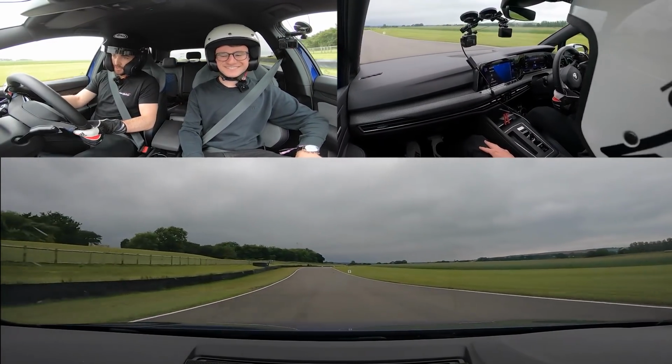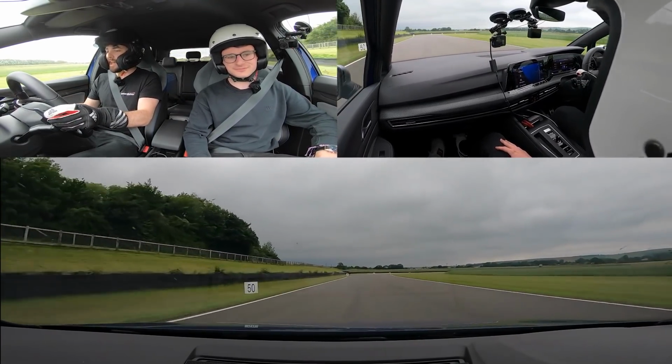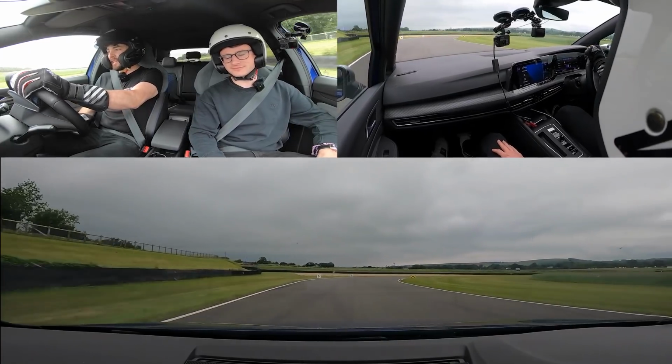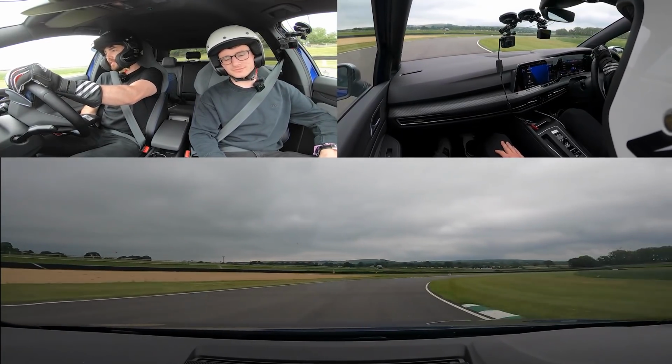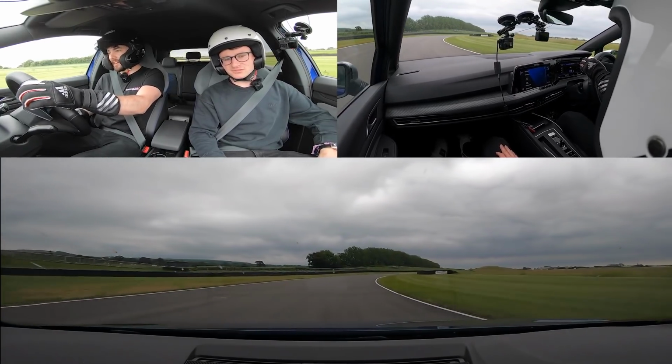Before we put the suspension on, you couldn't really load the car up as quick. Yeah. So it's quite heavy. So you've got to be a little bit delicate with it. But with this suspension, it's definitely a lot better. They look quite spongy. Exactly, yeah.